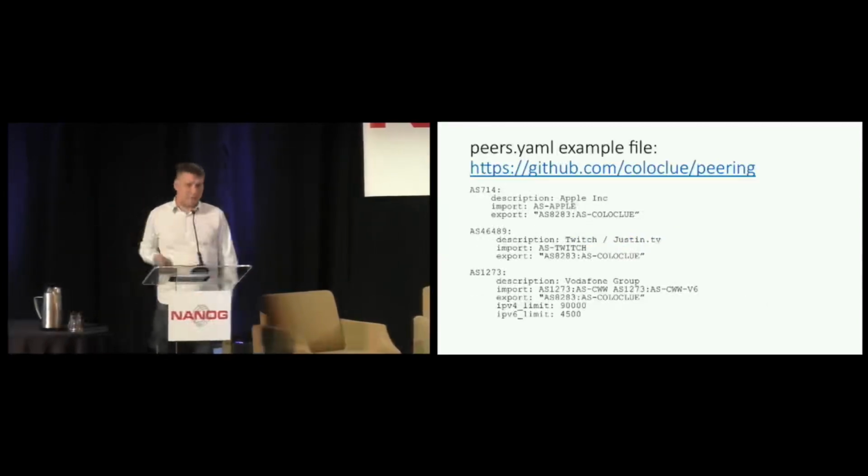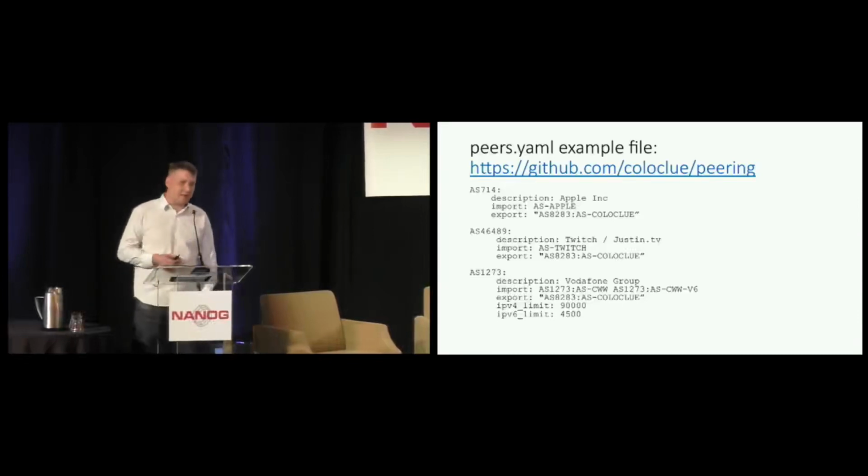This is an example of our backend database. It's just a flat YAML file. At the top level, there are keys that represent the autonomous systems, and under that top level key, we have various data fields, such as a description, which AS set to import, what we will export to them. This way, we can also configure downstreams. Then we'll configure, instead of export ColoClue, we'll say export any. And as we go along and discover that certain things cannot be retrieved from PeeringDB, we add new key value features to the YAML parser.